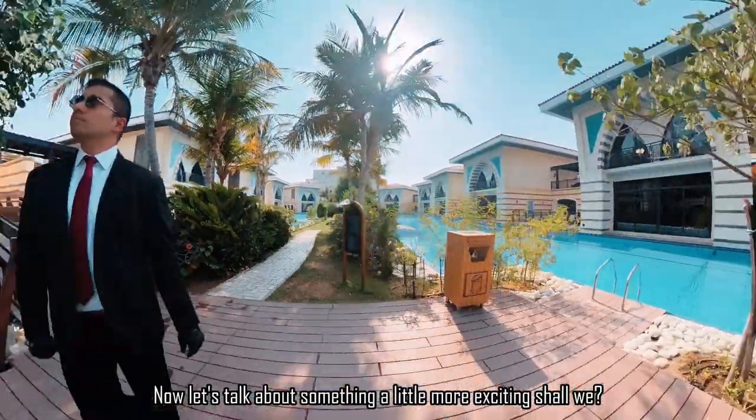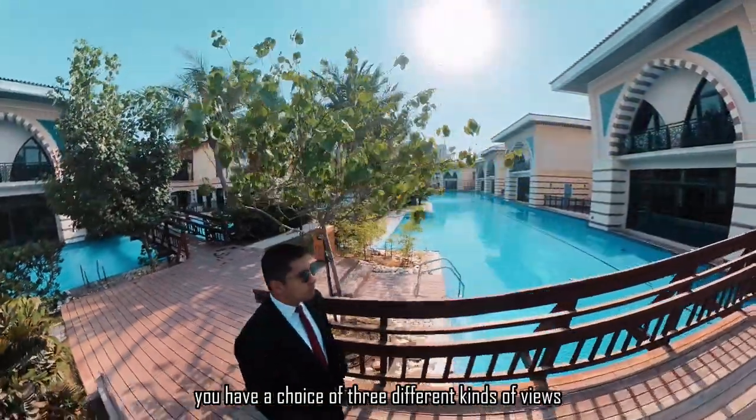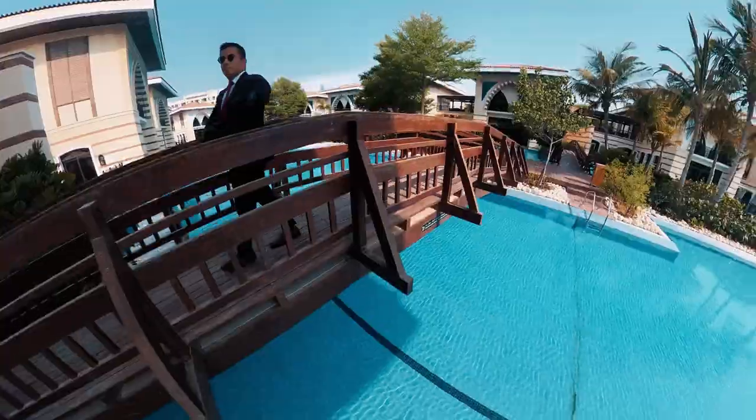Now let's talk about something a little more exciting, shall we? Like the views! Depending on which villa you choose to go with, you have a choice of three different kinds of views. The seafront view, the beach view, and my personal favorite, the lagoon view.